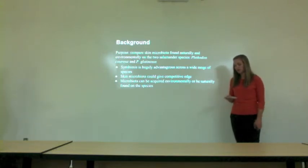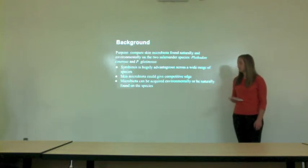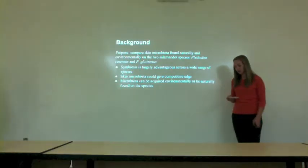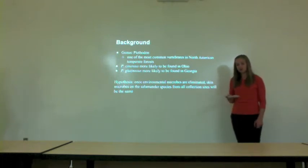Organisms acquire microbes from the environment or they are found naturally on the skin. If they are from the environment, the microbes are thought to be selected by hosts through filtering mechanisms which can resemble competition that happens on larger scale ecosystems. The population of skin microbes differ depending on geographical location and the relatedness of the host. For example, salamanders specifically secrete different substances from their granular glands, and the composition of these substances varies between species. In our experiment, a comparison will be made between two species of salamander of the same genus that live in different areas of the country.